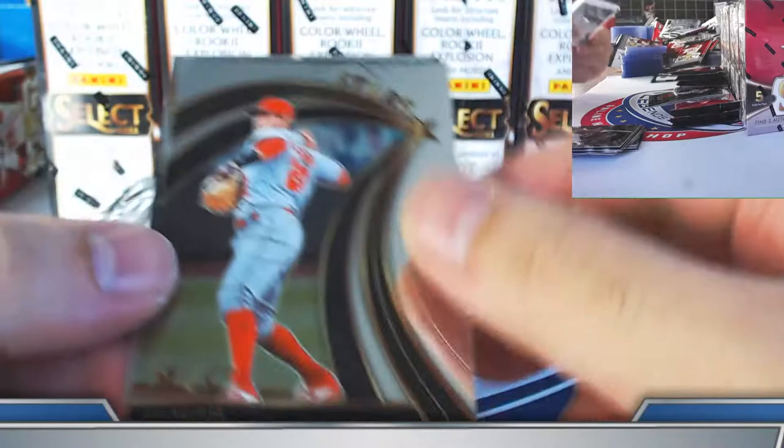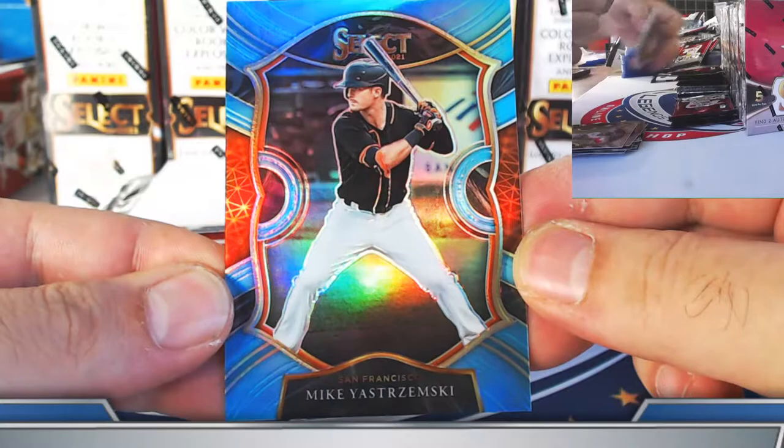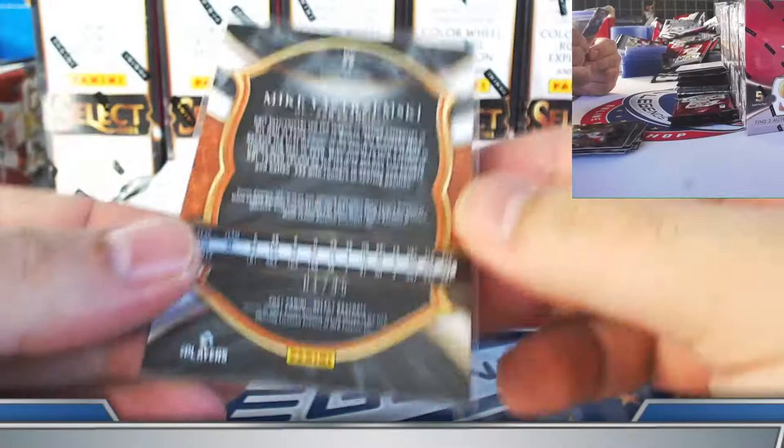There we go. Carolina Blue. I see you. To 35. Yes. Nice parallel. Put the Mike Yastrzemski spot on the board. Congrats. Shiny. 1 out of 35 on this one.